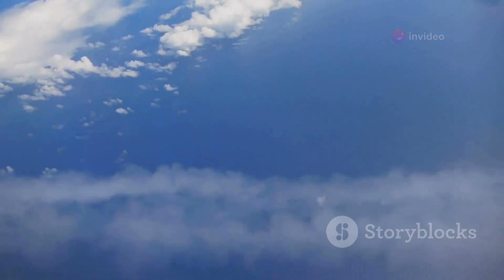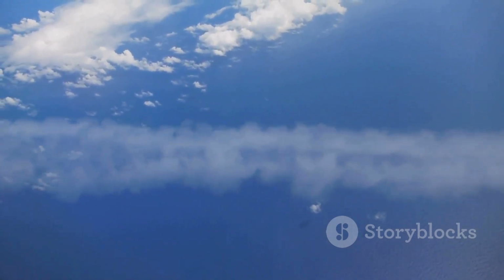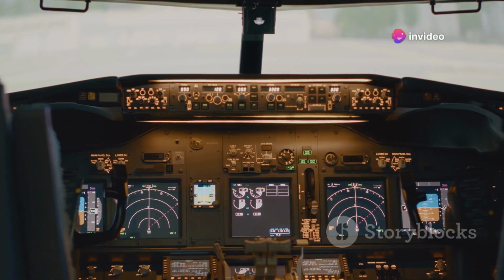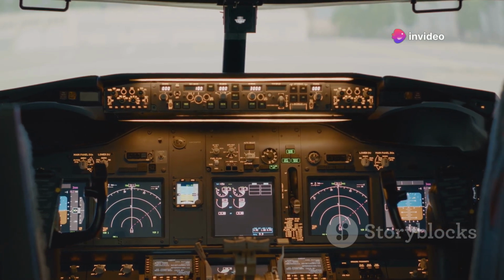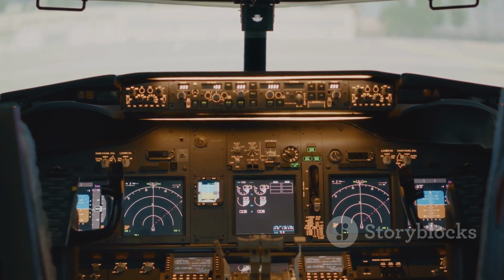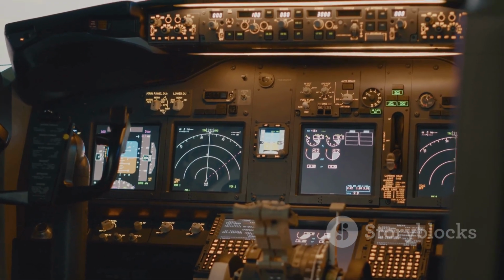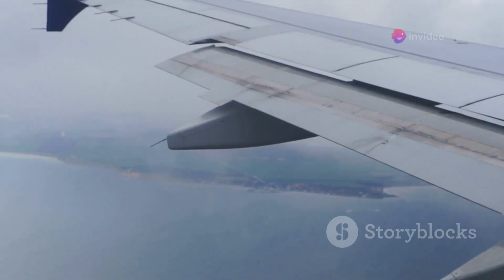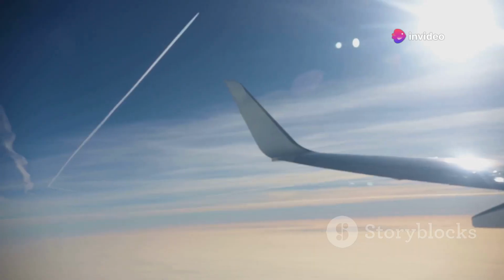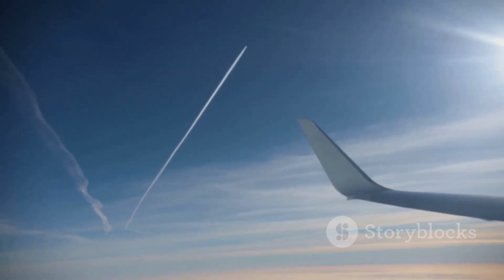One of the key factors influencing transatlantic flight paths is the jet stream, a powerful band of high-altitude winds that circles the globe from west to east. These winds, reaching speeds of over 200 miles per hour, can significantly impact flight times and fuel consumption. Airlines are keenly aware of the jet stream's influence and adjust their flight paths accordingly. Westbound flights often fly at lower altitudes to avoid the jet stream's headwinds, while eastbound flights take advantage of its tailwinds to shave off precious time and fuel.